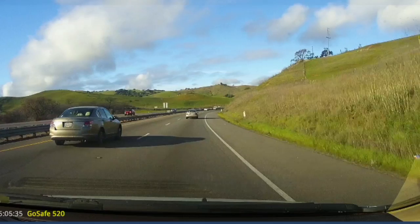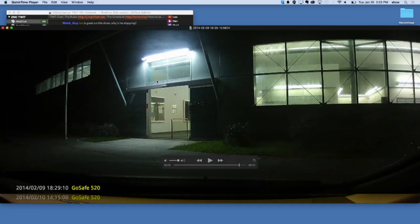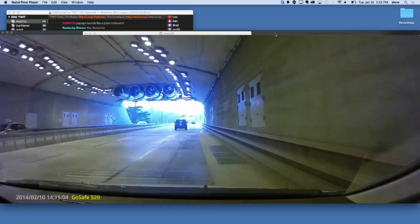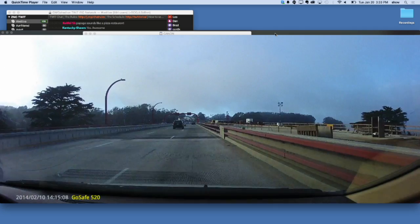And then I also have one more. There's a few pretty good images that I have. Here's a really dark night. Here's going through a tunnel. This is kind of cool. Even just for shooting footage as you drive, it's nice. It's really nice, and it's all automatic. So it saves everything.